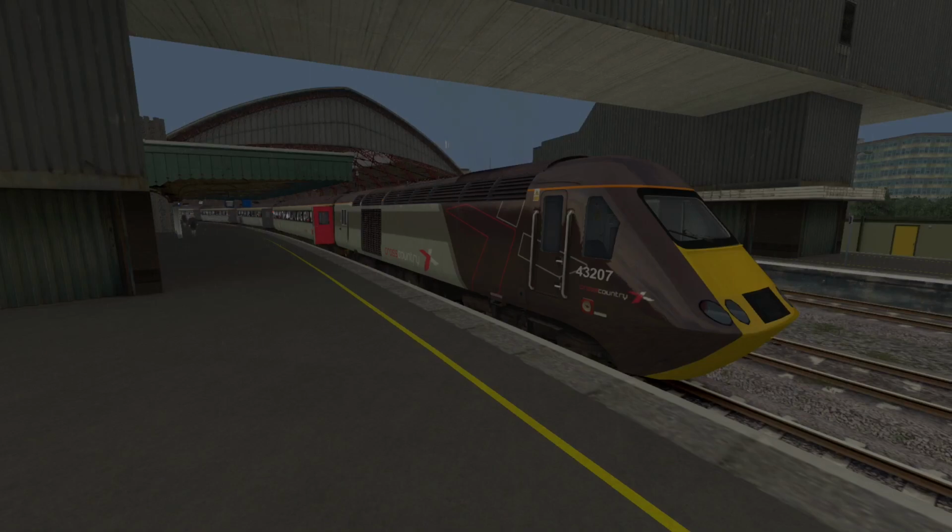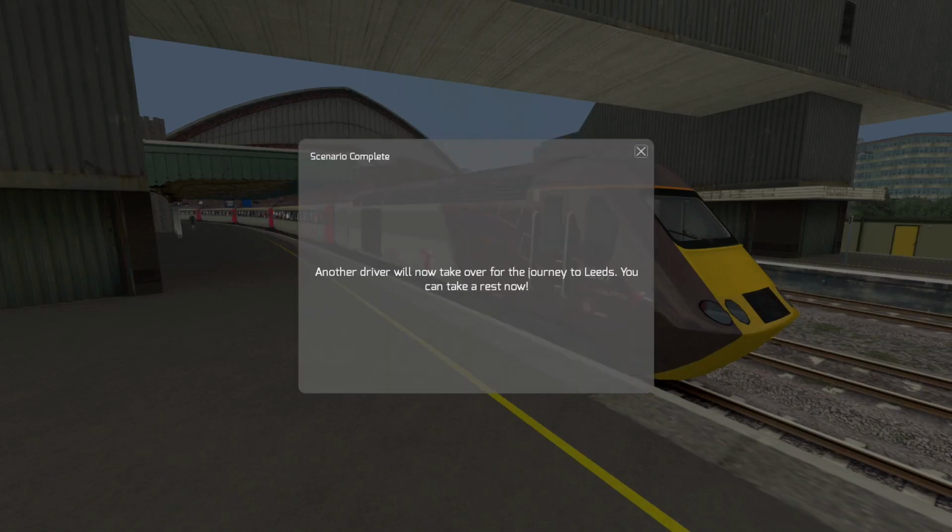We're going to go on the Weston-super-Mare route on a future scenario. When that is, I don't know. Which scenario it is, I don't know. But stay tuned to see a scenario with that segment as well. It may even be a full stopping service, I don't know. Maybe a partial stopping service along part of the route. Anyway, another driver will now take over for the journey to Leeds. You can take a rest now. Hopefully in one of the passenger cabins.